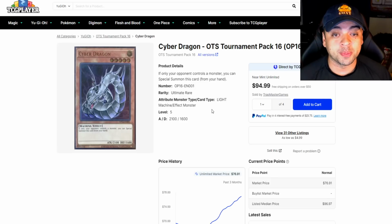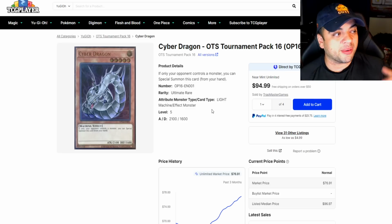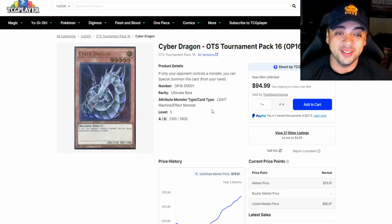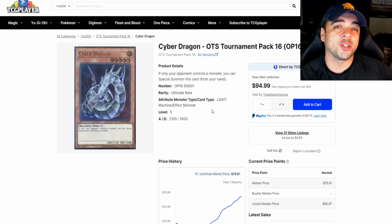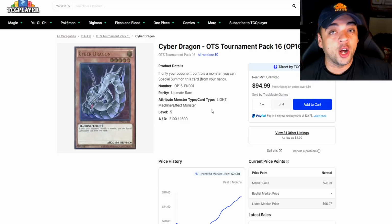Not as much as Heroes, but Cyber Dragons have been increasing in popularity throughout time, just slowly increasing. And maybe one day we might see Cyber Dragon players and Hero players being their own sphere of their own market for no reason. With that said, this is not the only Ultimate Rare Cyber Dragon. Cyber Dragon Adventure came out, Ultimate Rare Adventure, it's in Cyber Eternity, Cyber Dragon, whatever that set's called. And to be honest with you, those copies go for well over $500.